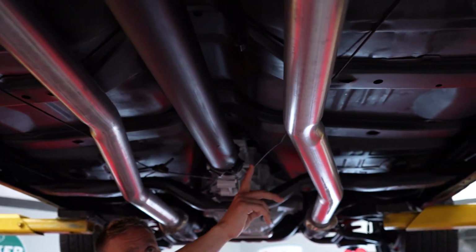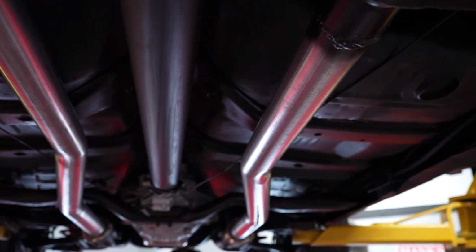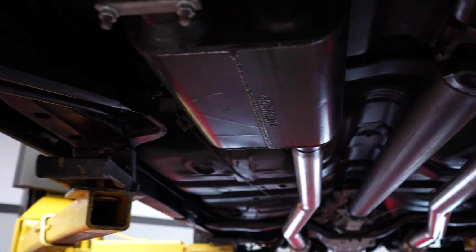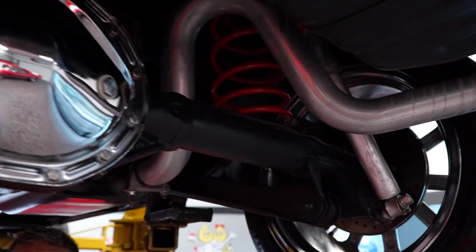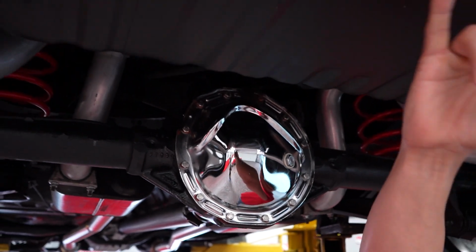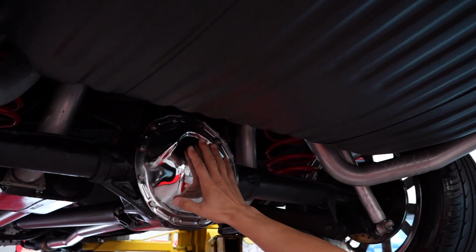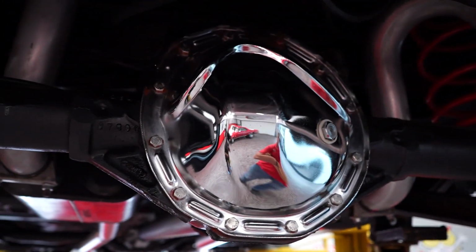The e-brake's hooked up here. The exhaust system's brand new. Got Flowmaster mufflers, brand new pipes, good welds. Wow, this is a pretty awesome car. Disc brakes in the rear too, 4-wheel disc brakes on our 69 Chevelle. Gas tank's in good shape. Also looks new. And then you've got that fancy chrome 12-bolt rear end housing there to go with that fancy chrome oil pan.